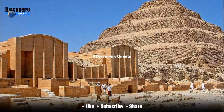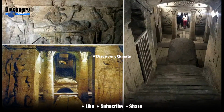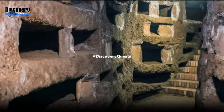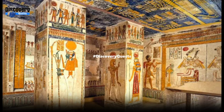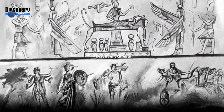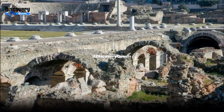7 sites in Alexandria for archaeology and history lovers. Alexandria is Egypt's second largest city and is located on the Mediterranean at the northernmost tip of the country. Traditionally, it is believed that Alexander the Great established it around 331 BCE, giving it his name.